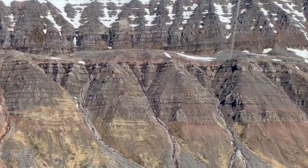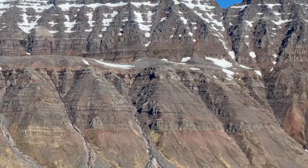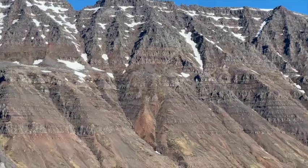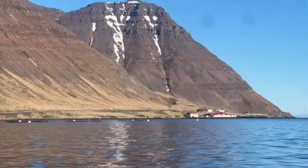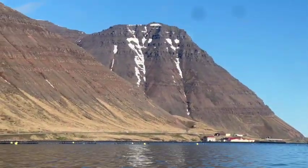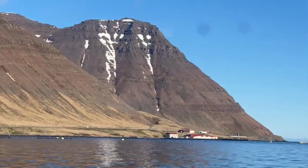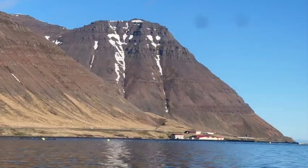Built on the waters of a deep natural harbor, it's a seafaring and fishing area that is very, very well known. And over here we are only producing rainbow trout, but in the different parts of the westfjords we're also producing salmon. So those are the main two.